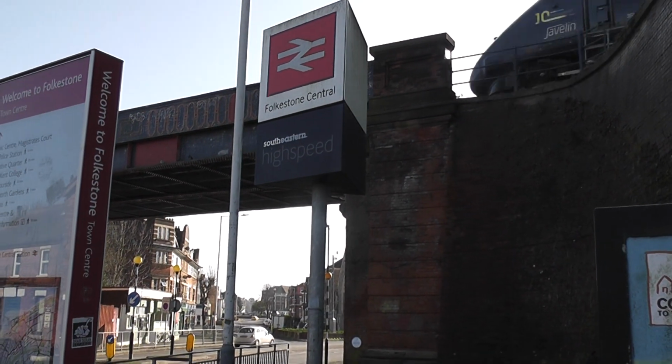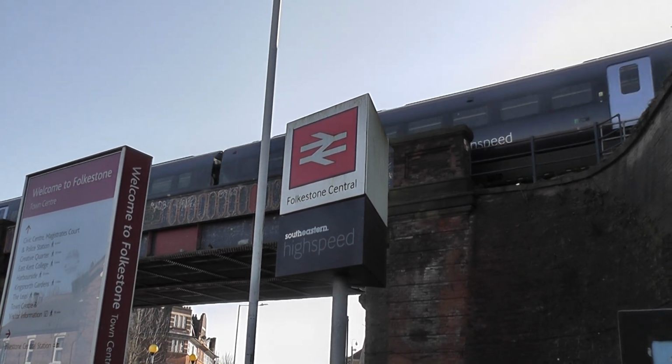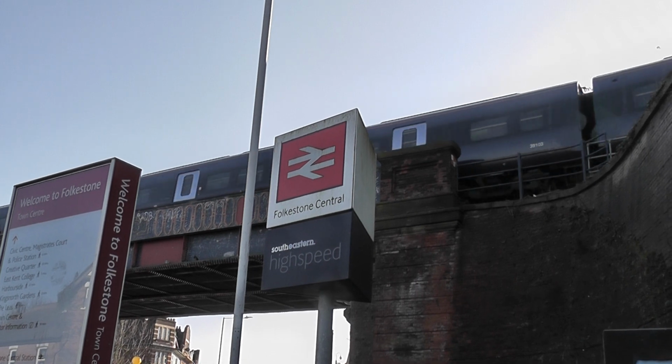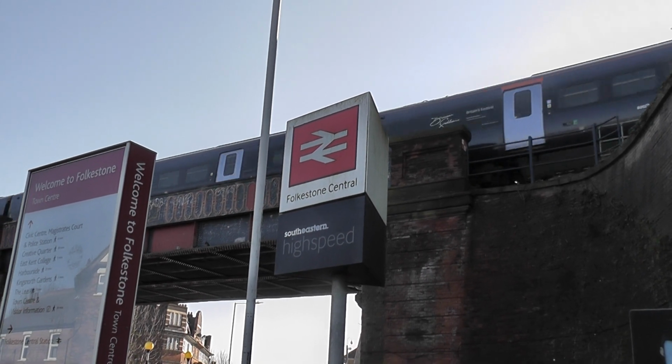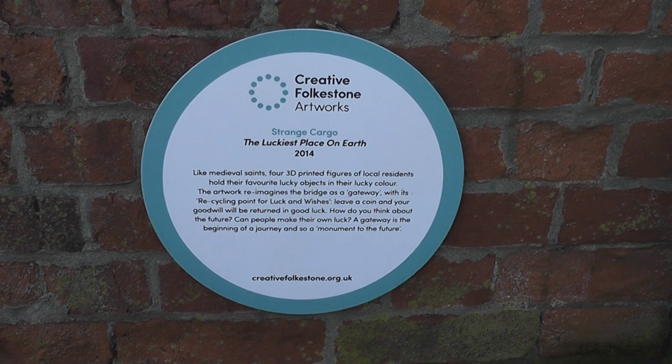Passing under the railway bridge with a high speed passing over it, which is what I came down here for. This is all part of Folkestone artworks.